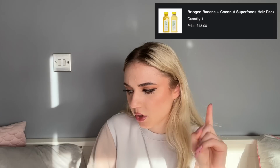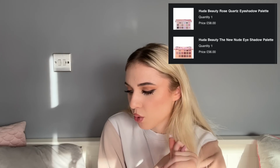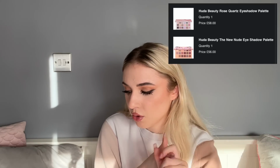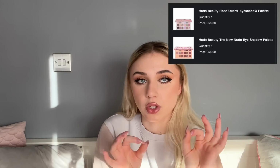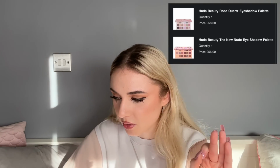So I got the banana and coconut superfoods hair pack. I bought a Natasha Denona eyelash curler because I needed a new eyelash curler. I bought the Huda Beauty Rose Quartz eyeshadow palette. So all of Huda was on sale as well for, I believe, 20 or 30% off. And I got the new nude eyeshadow palette, which I love. The best Huda palette that I've bought so far. And that was that for that order.